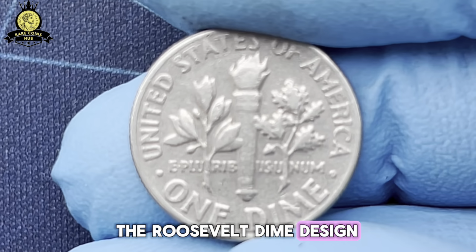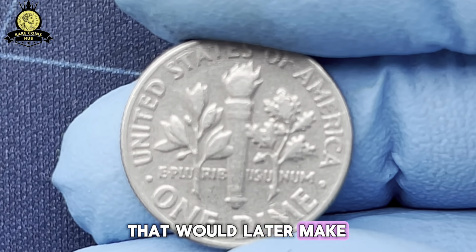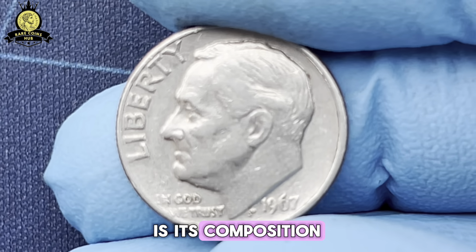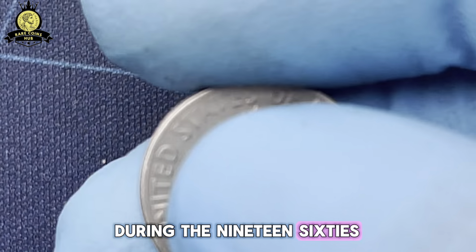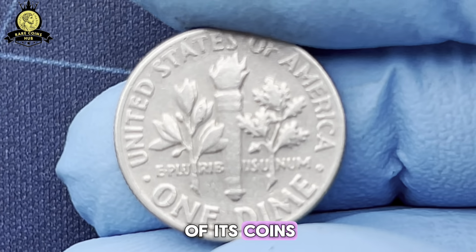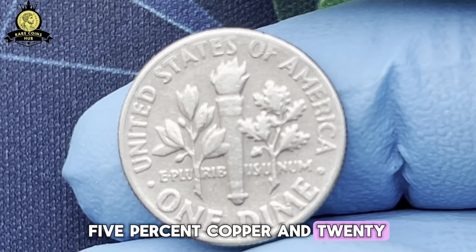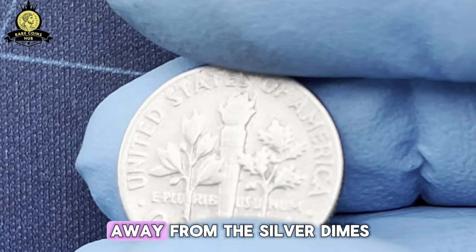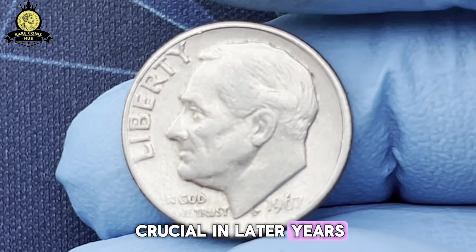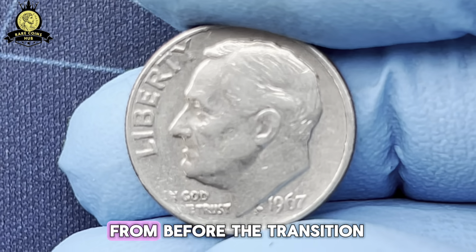While the Roosevelt dime design remained largely unchanged, the coin was struck with subtle modifications that would later make it significant to collectors. One of the key features of the 1967 dime is its composition. During the 1960s, the United States Mint was transitioning from silver to copper-nickel alloys in many of its coins. The 1967 dime is made of a 75% copper and 25% nickel blend, which was a shift away from the silver dimes of previous years. This shift would be crucial in later years, as silver dimes would become increasingly rare, with collectors seeking out older coins from before the transition.